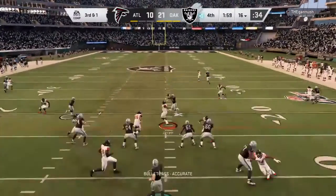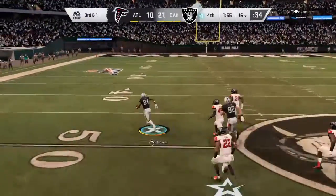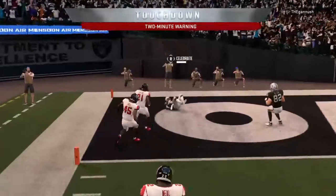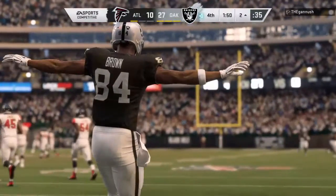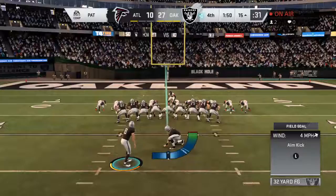Carr to throw on 3rd and 1. He gets it to Brown. Complete. Antonio Brown, kiss him goodbye, and all the way in. Touchdown, Oakland. Antonio Brown, 84 yards. And the Raiders add on to their lead.